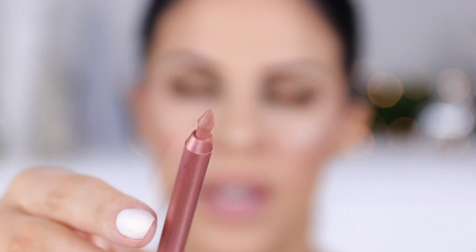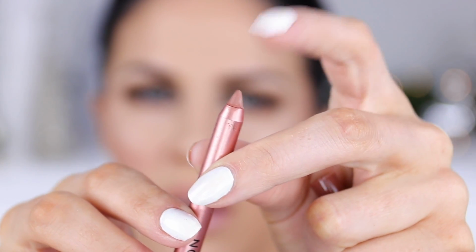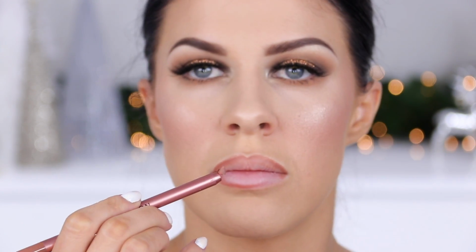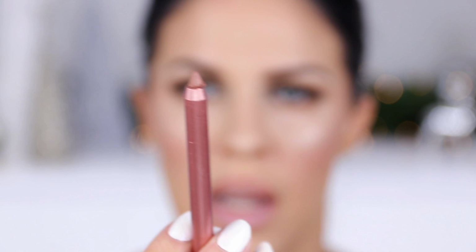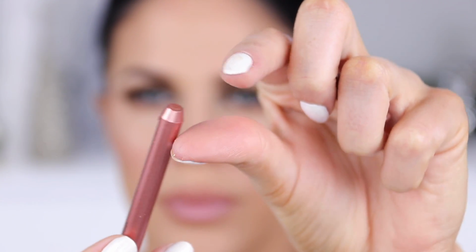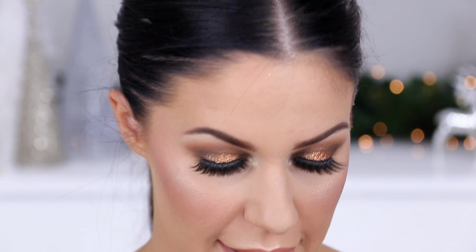Oh my god, look what happened. It's popped out the top. That's really weird. What is it, a twist? You know, it's a sharpenable one. What the hell? Okay, so it's just literally snapped off at the top. Cool, look at this. Oh, that's gone. All right, do not recommend that lip liner at all.